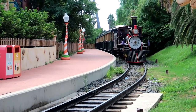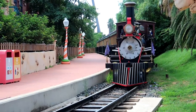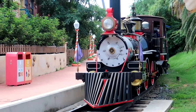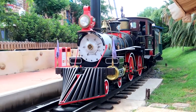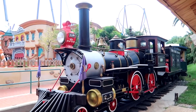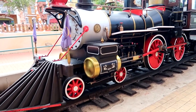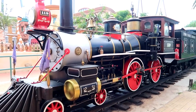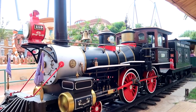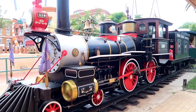All aboard the PortAventura Railroad. So I thought I may as well have a ride round on the train, because I absolutely love this attraction. And you know me, I love a good transport ride. Look at this beauty. You have only waited 5 minutes for it as well. The station down in Mediterranean gets really busy, but this one down here in Sesame Aventura had hardly anybody in the queue.